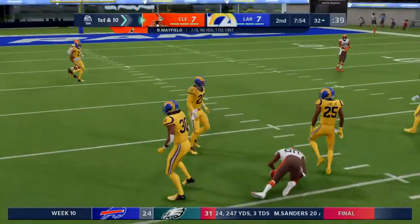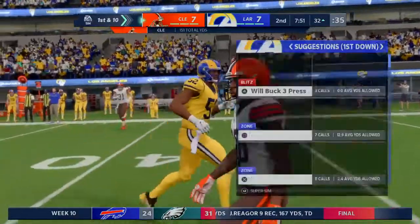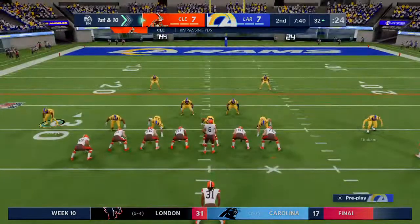Stride for the football, and he's going to come down with it. Give him back-to-back catches now. That one for 16, and another first down. First down, Cleveland.